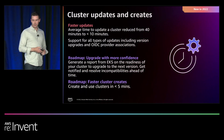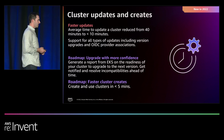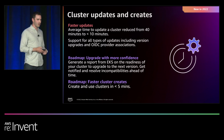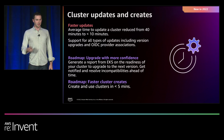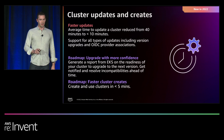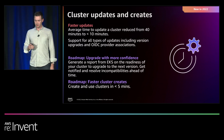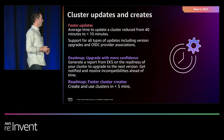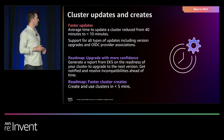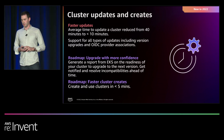OK, cluster updates and creates. I know a lot of you have been asking for this for a long time, is faster cluster updates and creation. This year, we focused on update time. We reduced the amount of time to update a cluster from sometimes 40 minutes. Now it's under 10 minutes. And this supports all types of updates, including version upgrades and associating OIDC providers to your cluster.